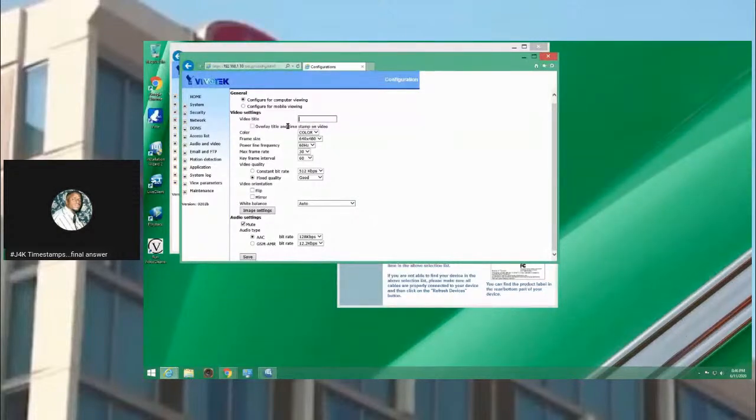Where's my keyboard? All right, that's going to be our title. Crown Plaza. Let's see. Overlay title and timestamp on video. That's what we want to do. We're going to overlay the title and the timestamp on the video. Frame, we don't need any of that. Let's see. And I think that's it for here. Let's save that.